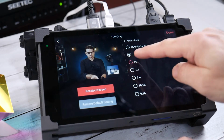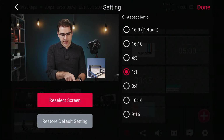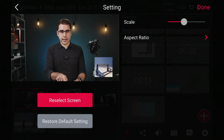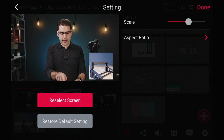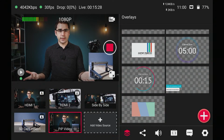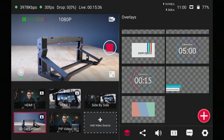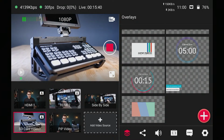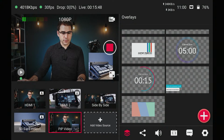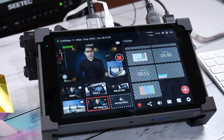What is aspect ratio? Oh, that's interesting. That's kind of cool. That's new. I haven't seen that before. I can actually make it show up. It is doing the crop thing that I want it to do. So I can make it show up square and then scale it. And then when I switch to that, now it's playing the SD card video. It should be playing the SD card video. There it goes. Yeah, so now it's playing in the picture-in-picture. Cool. Okay, so that is the deal there.